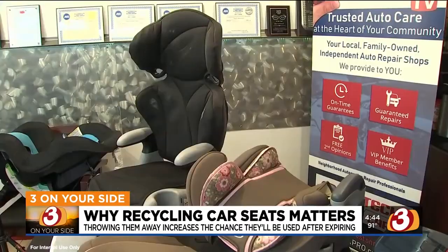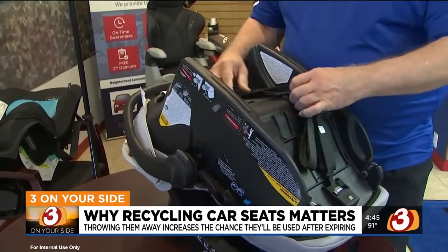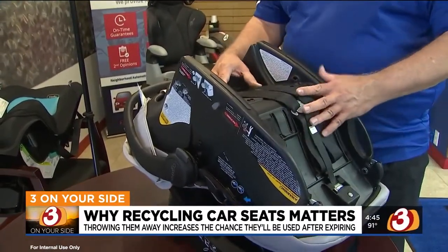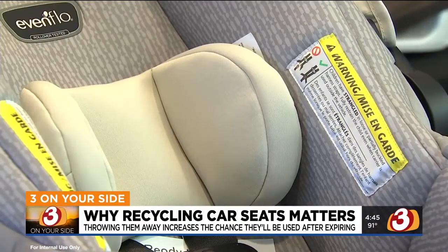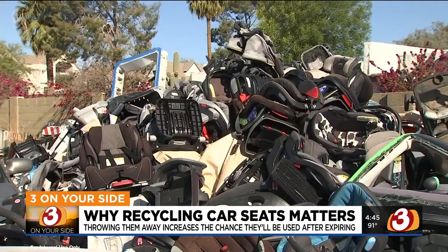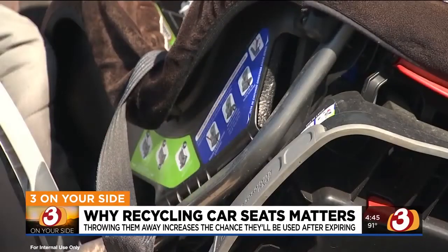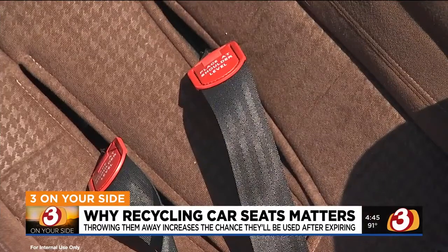But here's why it's really important to recycle old car seats rather than putting them out on the curb with the trash. Child seats generally shouldn't be thrown away anyway because somebody might want to try and reuse it. Jim Garnand is a child seat technician and owns High Tech Car Care in Phoenix. He says without knowing the history of a car seat, the kids riding in them could be at risk. So it's time to recycle a car seat if it's been involved in a crash, if a kiddo has outgrown it, or if it has expired.